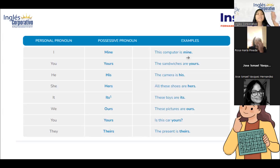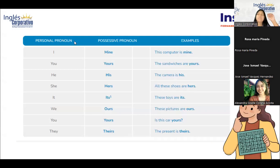Yes, pero en este caso no está utilizando Alexandra los personal pronouns, está utilizando los possessive. Entonces, para utilizar los personal pronouns, tendría que decir, the headphones are his. The high heels or the heels are hers. The books are yours. Okay. This classroom is theirs. Now the secret is ours. Okay. Siempre iría como al final, entonces. Yes. Siempre. Ah, okay. Es una característica.